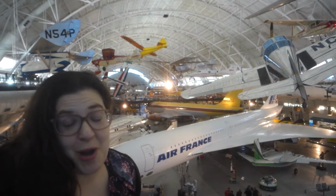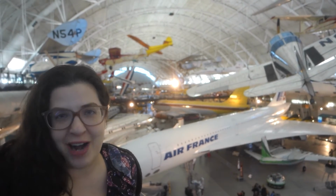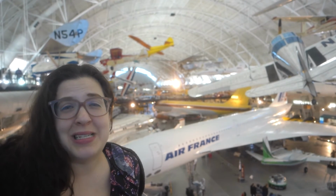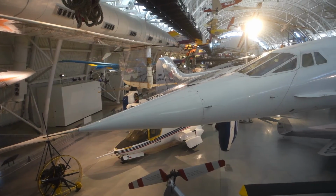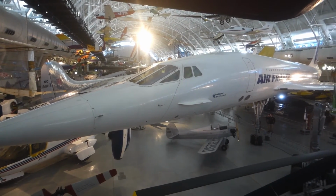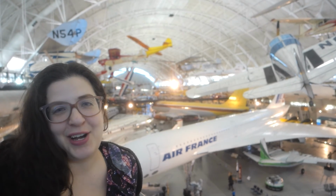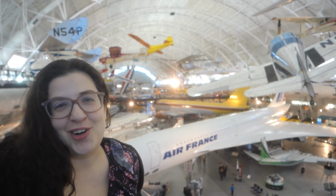So another really cool airplane they have here is the Concorde. It's that plane behind me that says Air France on it. It's a commercial plane that was able to go faster than the speed of sound. It went from like New York to London in something like 3 hours. And it was around and operational during my lifetime, but I did not have the means to fly a plane like that, unfortunately. I wish I could have flown on the Concorde.